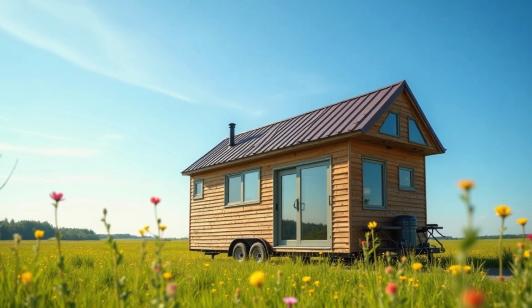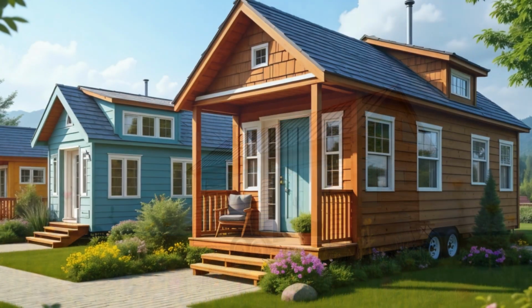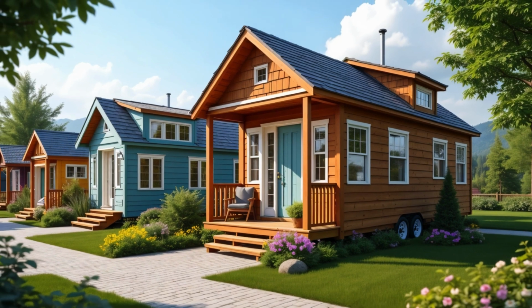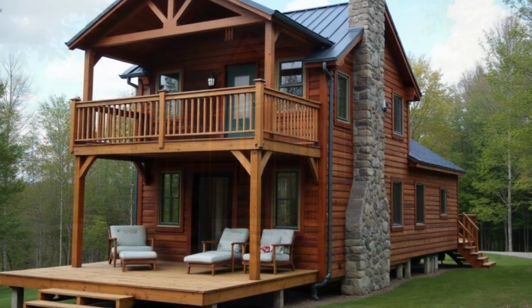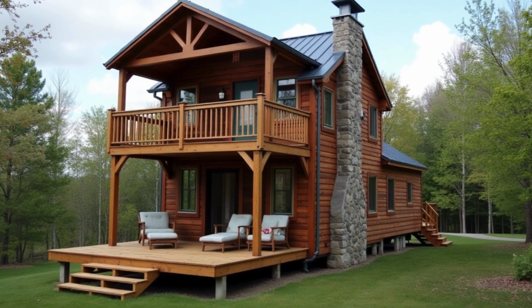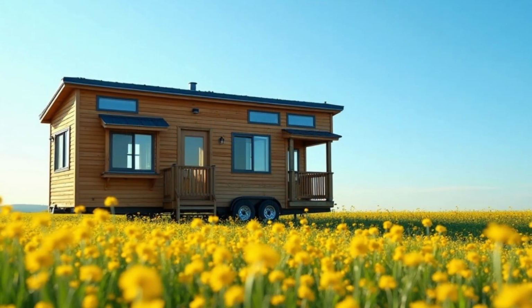Tiny homes represent more than just small living spaces, they embody a lifestyle choice focused on simplicity, sustainability, and intentional living. As we continue this journey through innovative two-story designs, keep these benefits in mind. They're at the heart of what makes tiny living so appealing.